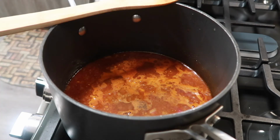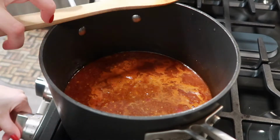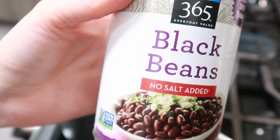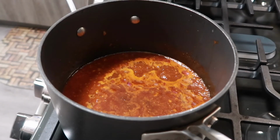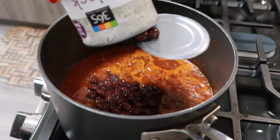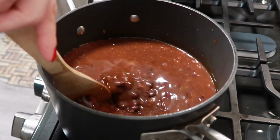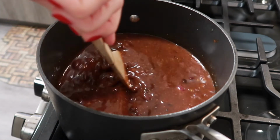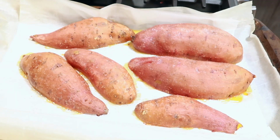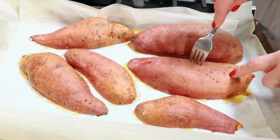Now I'm going to add some coconut sugar. You can use brown sugar, but any sugar will work. I actually planned on using pinto beans, but I realized I didn't have any, so black beans it is. Now I'm just going to let this cook and reduce for maybe 15 to 20 minutes and it'll be nice and thick. Just checking on the sweet potato, I'm going to pierce them with a fork just so they can cook a little bit faster. This is something I normally do.